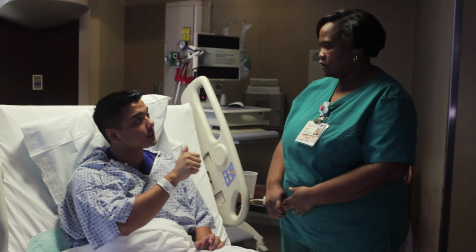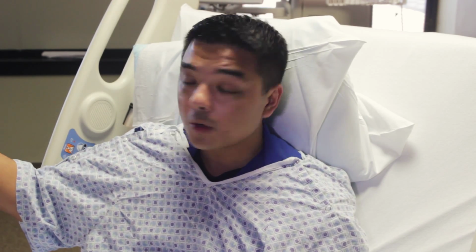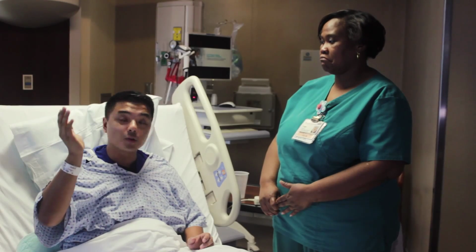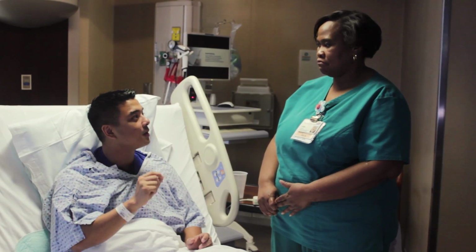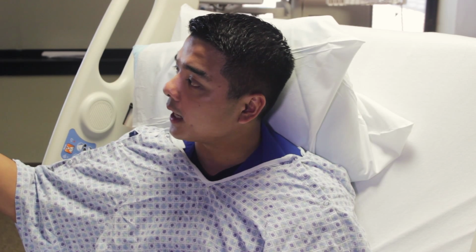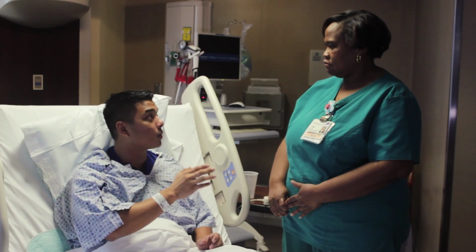So let us discuss the first P, which is plan of care. Plan of care is very important for our patients' needs. Do you see that whiteboard over there? You can use that whiteboard as a hint for your plan of care discussion with your patient. First is your phone number. That is very important, so you need to discuss that with your patient. And also, you see that there's a goal for the day. Get out of bed every meal. You can freely discuss that with your patients.